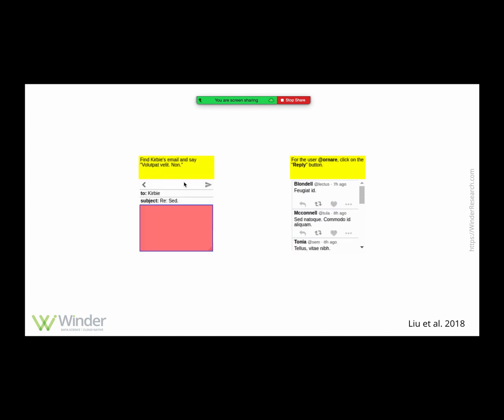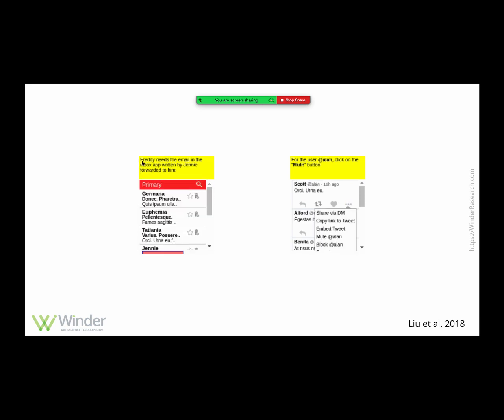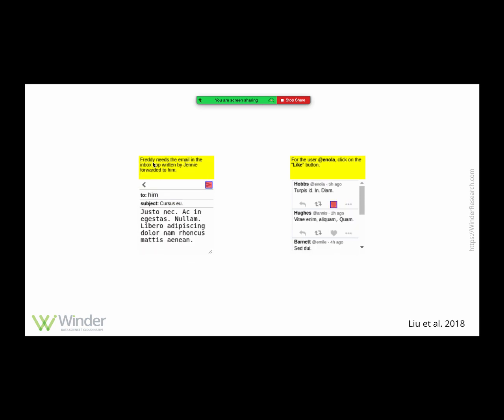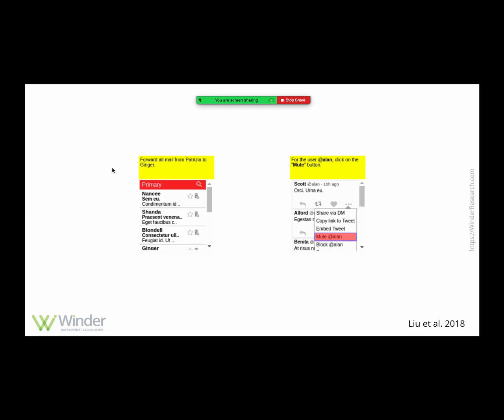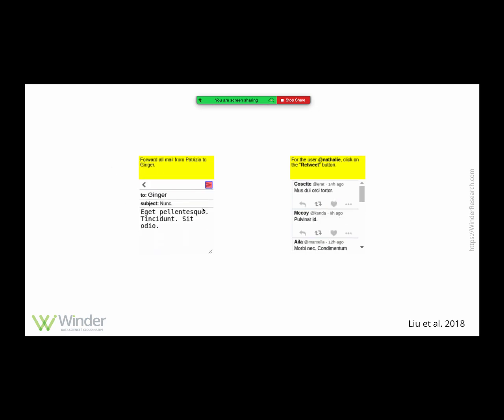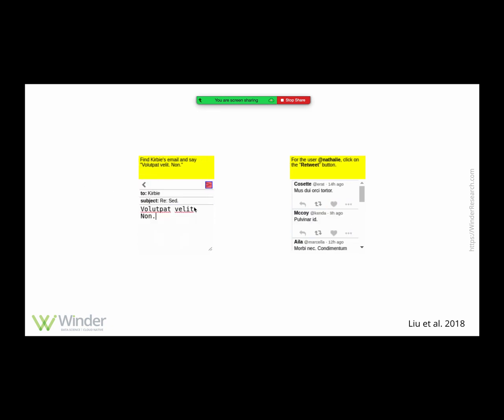Now, it's going to be a bit difficult here. I don't quite know what it's going to look like for you lot, because these are GIFs, and unfortunately I can't pause them. But basically, on the left-hand side, we have a range of example tasks in the yellow box. It says things like find Kirby's email and say something in French, I think. I won't try and say it. And the agent has learned to click on the new email box, type the text, type in the person it's supposed to be sent to, and then click send.